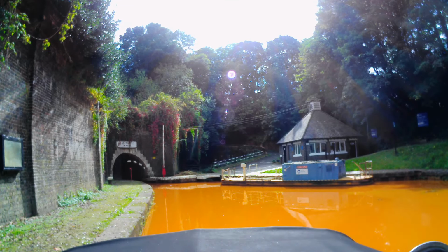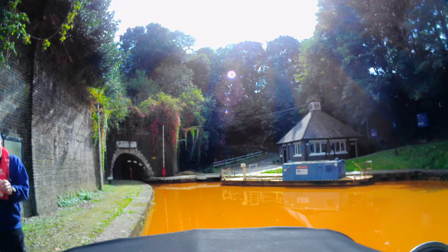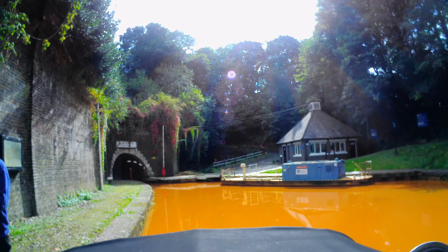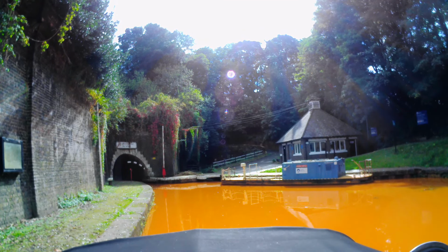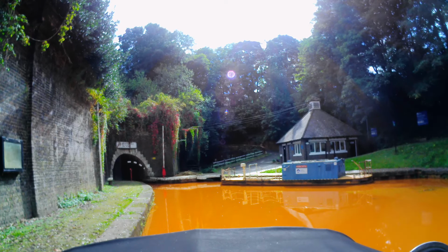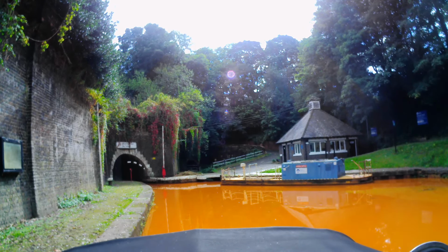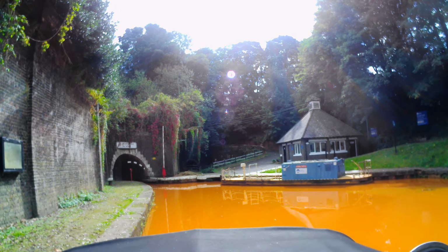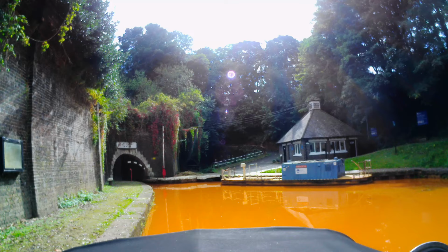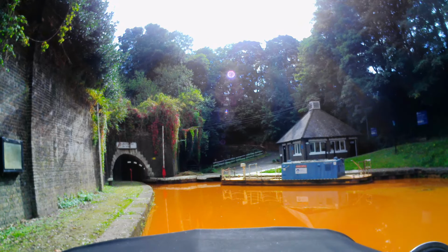So we arrived at Harecastle tunnel, and we were rather early. We had a booking for 4 o'clock, but the lockie shouted over and said that we just had to wait for some other boats to come through, and then we were going to be able to go through, which was probably about an hour or so early, which is great. So he came over and he checked our lights and our horn and just made sure that everything was okay, and we just waited until we could go through.